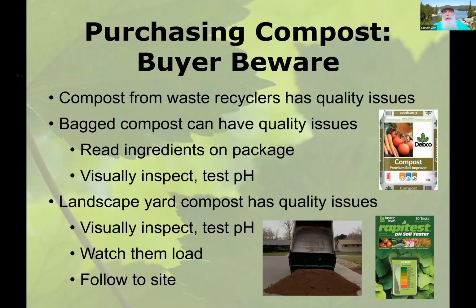Now, if you're buying compost commercially and not making it yourself, a couple of cautions. When you're buying it from somebody who is recycling waste materials, like the green waste stuff that we're all recycling now, realize there's a lot of garbage in that material, and so the garbage can be in the final compost as well.